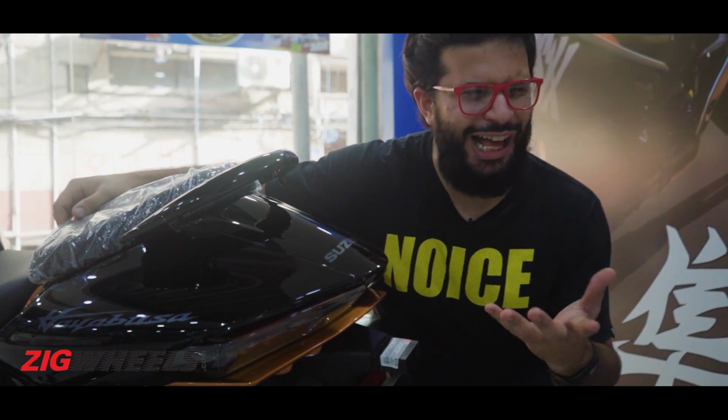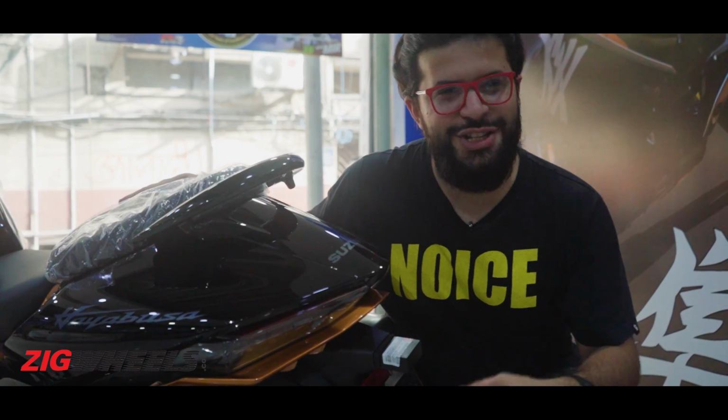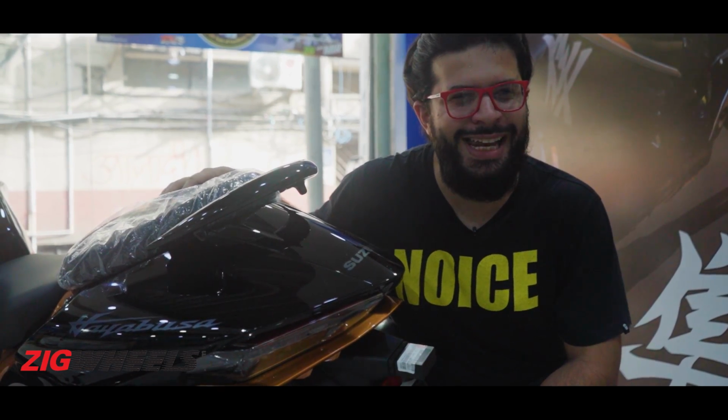And it wouldn't be a Hayabusa if it did not have this humpback design. And those 101 customers that we talked about before, well, Suzuki are rewarding them by giving them a free pillion seat cowl. Those lucky buggers, man.